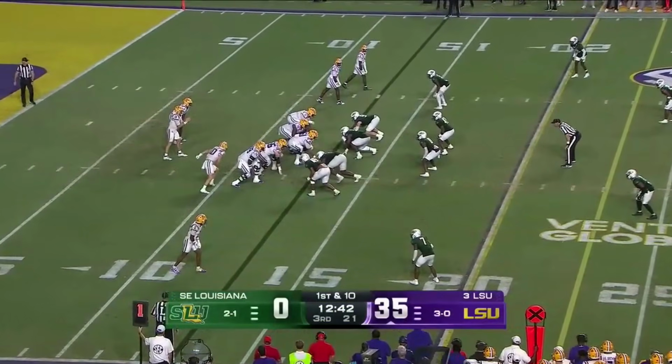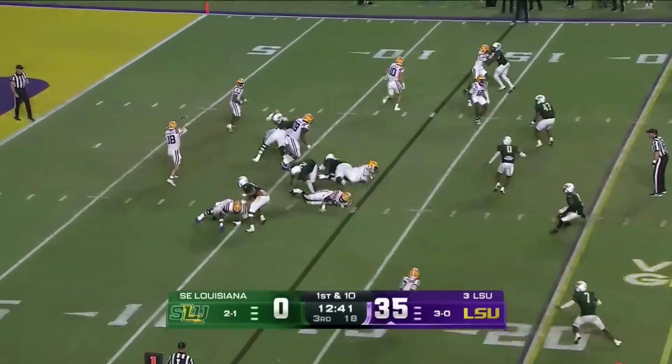He is an offensive lineman, right? A little twist, because you know you can just hammer. Yeah, you can hammer the guy coming at you.